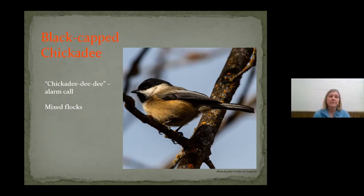Chickadees will also hang out in mixed flocks, visiting your feeder, or if you're walking in the woods. A mixed flock may be, say, a half dozen chickadees, a couple of titmice, maybe a pair of white-breasted nuthatches, maybe a downy woodpecker. This allows them a lot more communication between each other in terms of finding food, and also if there are predators around. More eyes basically can scout for food and scout for predators.